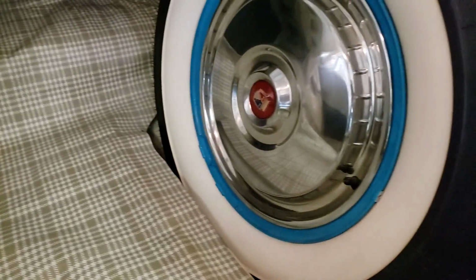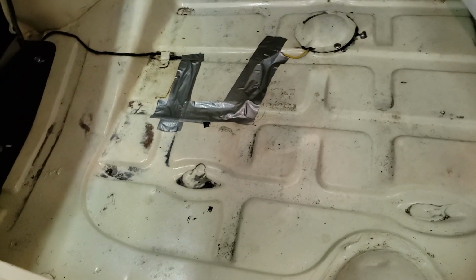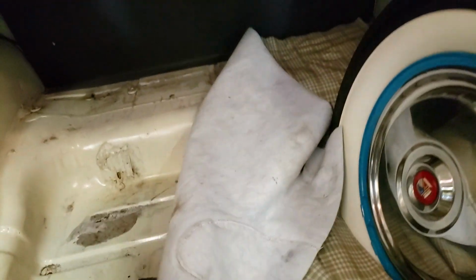No signs of issue, any rust, anything like that. Another spare. So you have dual spare tires. And under this mat is also in very good condition. Looks to be original. I don't see any signs of rust repair or anything like that. Factory plug welds, spot welds are there. I don't see any weld seams, anything like that. Looks to be in really nice shape. Nice original condition car. Nice original body.